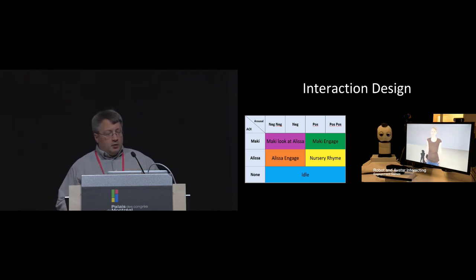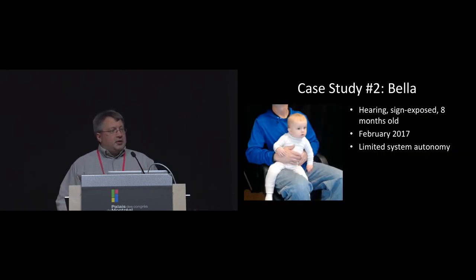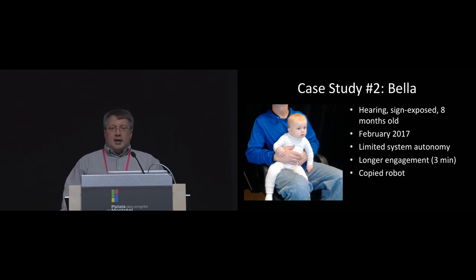Following this design, we exposed another cohort of infants to this robot and avatar. And this, as our second case study, is a child called Bella. So in February of 2017, using some limited autonomy, Bella is an 8-month-old, sign-exposed but hearing child. And she engaged with the robot very rapidly. She stayed engaged with the robot for a much longer period of time. And what was most interesting to us is that she, at a couple of points in the interaction, copied the behavior of the robot. And I'm going to show you an example of this.